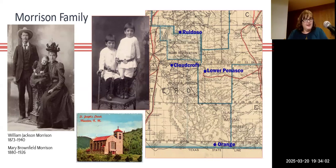And then the Brownfields end up settling in Orange, New Mexico. And I had a hard time finding Orange because it doesn't exist anymore. But I did find it on this 1914 map, and it's all the way down here at the bottom, right at the state line with Texas. And it's right near, well, really nothing at all. There's really no local landmarks for me to even tell you where it is. So even in Texas, there's not much on the other side of the border. Now there really isn't a town there anymore. There's a couple of wildlife refuges down there. But that's where the Brownfields end up.